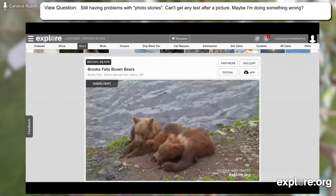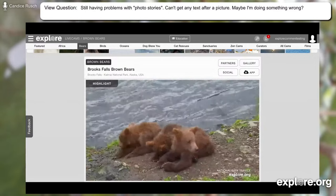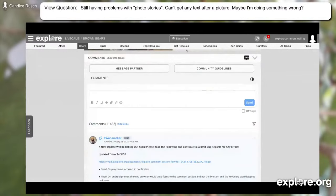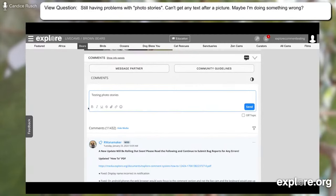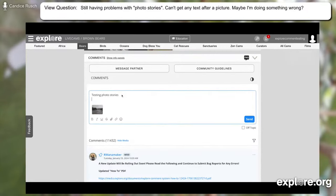Let me get some photo links, and I can show you how this will work, if the snapshots load. So you're going to right click an image, and you're just going to hit save image address or copy image address, depending on the browser. So, testing photo stories. You can upload a photo from your computer like this, open. And then once it's here, you can copy link, or you can right click and copy image address. And then you paste it there.